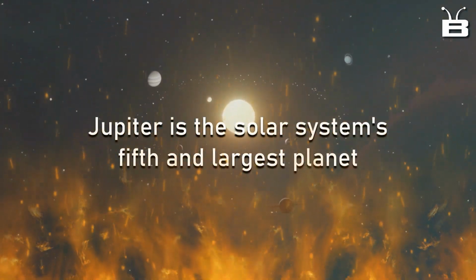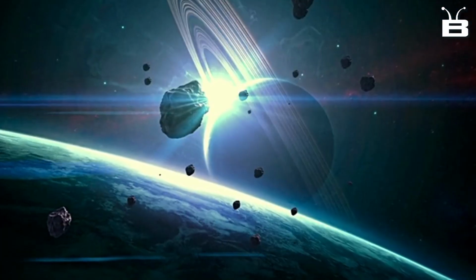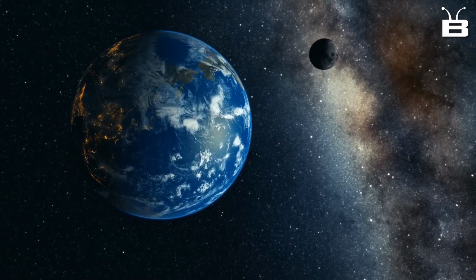Jupiter is the solar system's fifth and largest planet. Jupiter is so massive that it could hold all of the planets in the solar system. What is the definition of large? Jupiter could hold more than 1,300 Earths.